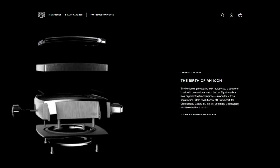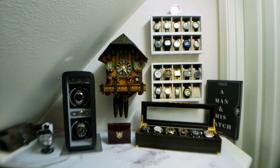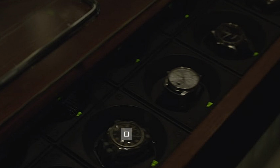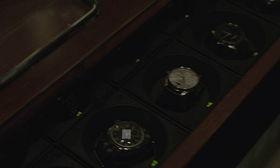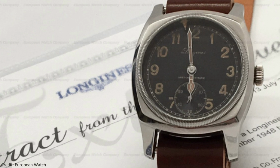Alright, things start to get a little fuzzy from here. Like literally, they're blurry, and it's hard to identify the other watches. But I do believe this watch seen here is a vintage Longines Czech Pilot chronograph. It features a unique cushion-shaped case, large Arabic indices, and a subdial register at the 6 o'clock position. Longines is another well-respected watch manufacturer, and the fact that the doctor has a vintage piece from them only adds to my love for this well-rounded luxury watch collection.